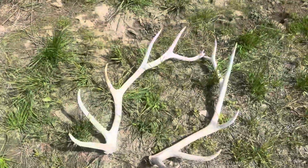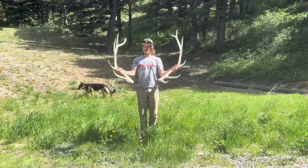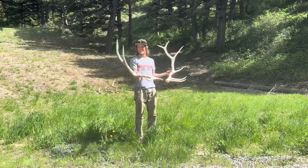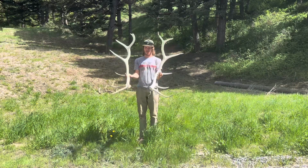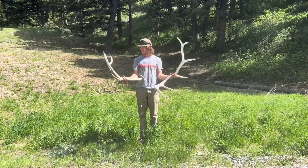Anyways, I'll hold these up and then you guys can go. All right, here he is, my monster set. He's kind of a cool little bull. Wish I could find his browns. Maybe I'll have to make one more trip and go look for him.